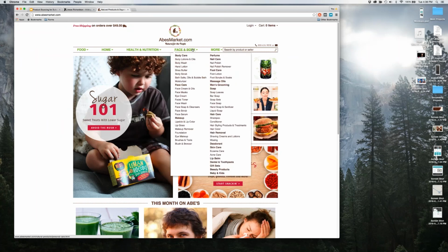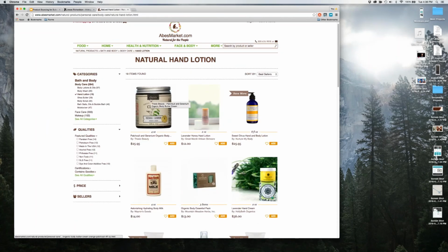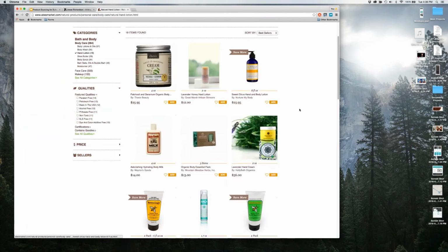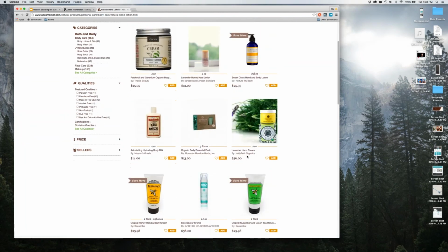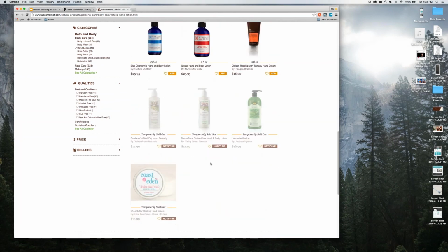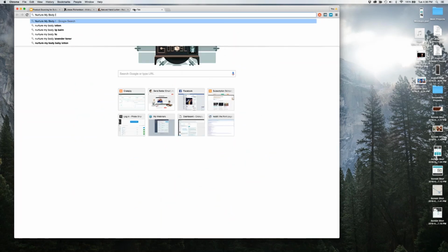So if I'm going to do a beauty box for natural products, I want to find some different hand lotions for this month. I go to Abe's Market, I go to the hand lotion section. Now I know I can reach out to Thesis, Great Marsh Artisan Skincare, Nurture My Body, Holly Beth Organics, all these different lotion products. I can see here, oh, Nurture My Body, this looks cool. I'm going to go check out this Nurture My Body lotion.